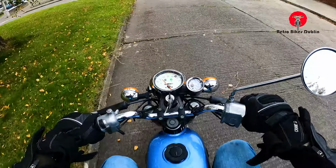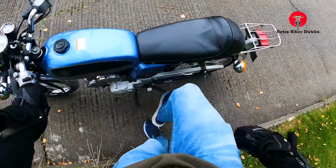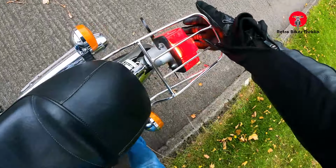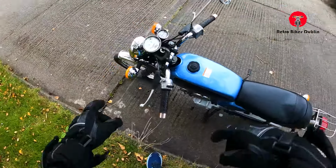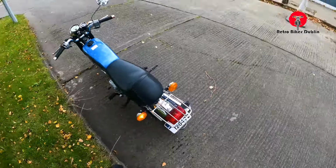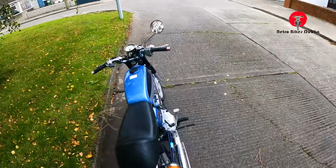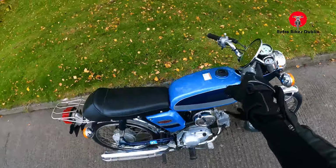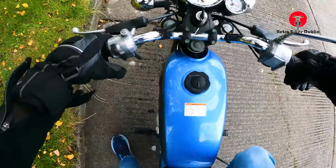I'll put it into neutral. Needed a run out, but this is what these bikes need. They need to be run. They need to be used. So anyway, rear brake light, I'll test here as it's here. Indicators then, front left indicator working nicely, rear left indicator working nicely, rear right indicator working, front right indicator working, and then if I just give it another little kick here, you'll see the front headlamp.